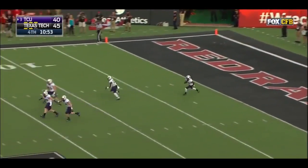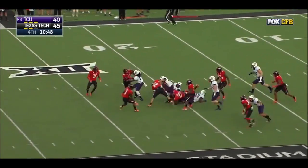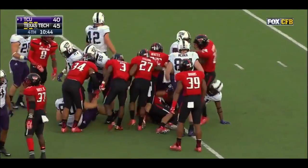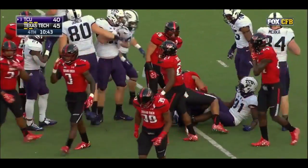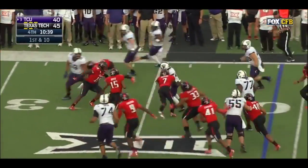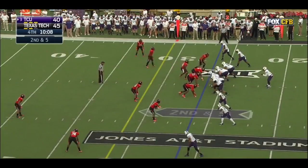Turpin bringing it out. Makes one man miss. Hurdles into a mess. That guy's fearless. Well, the Heisman Trophy is actually in the house. Lost 82-27 in this game last year. Turpin finding a seam. Stepped out of the tackle to Deshaun Johnson. Weak on the defensive side.